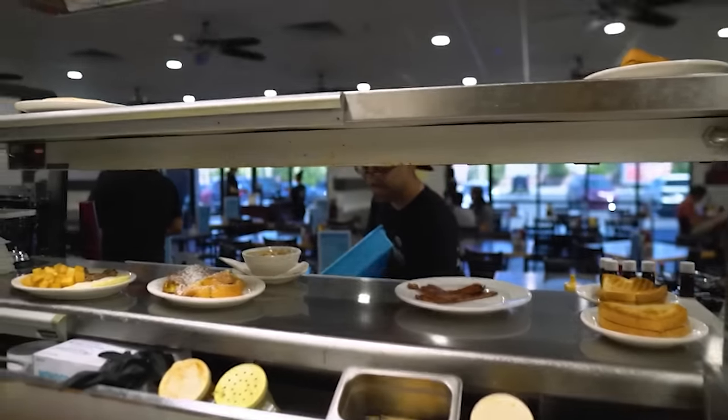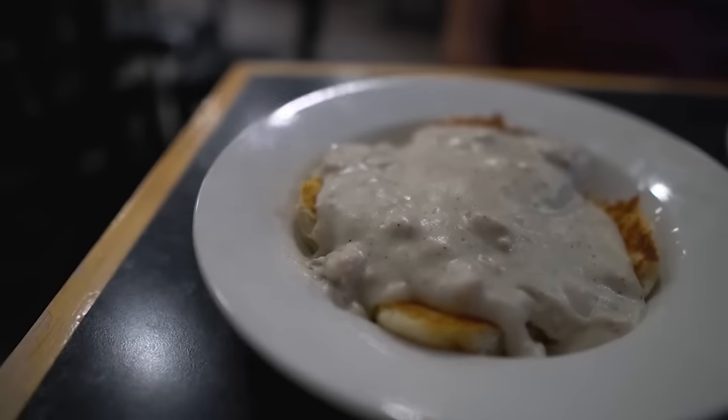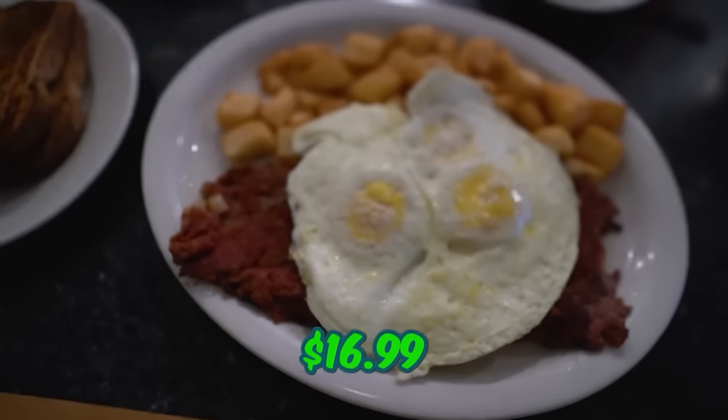Now we've already placed our order, and a couple of the highlights and why we really enjoy it is because they have some homemade items on the menu, like the biscuits and gravy, which is what we're getting, and that is $12.79. And then, of course, Dave's favorite is the corned beef hash, and that's $16.99.